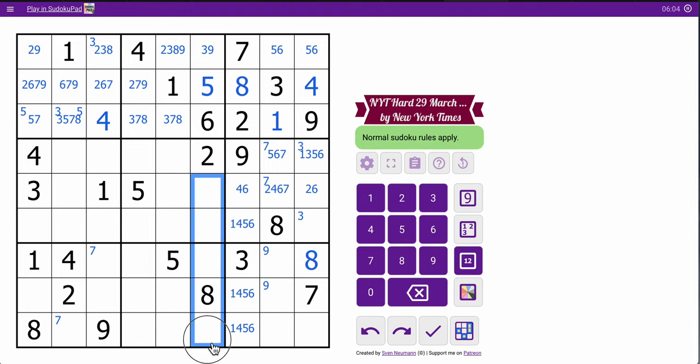Well, what else can I do? In column 6, I have 2, 5, 6, and 8 placed. I need 1, 3, 4, 7, and 9. This was not helpful. 1, 3, 4, 5, 8. Oh, I've got 2, 6, 7, 9 in row 7, just like I did in row 2. That's interesting.